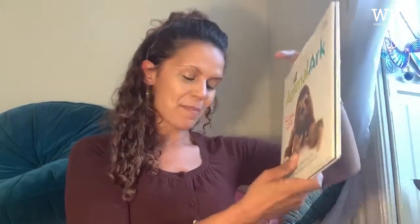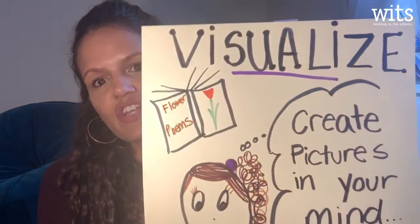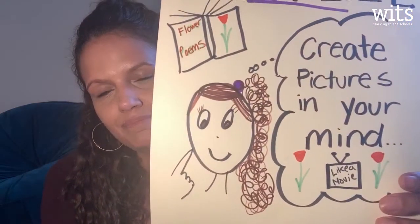I'm excited to read this with you, but before we get started, I want us to talk about the very important skill of visualization. I said it big because it's a big word, but it's just a fancy word for saying imagining images in your mind described by words that you hear or read. To visualize is just to create pictures in your mind based on the text.